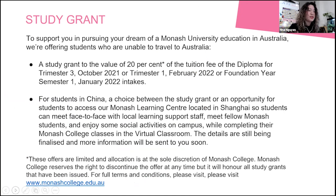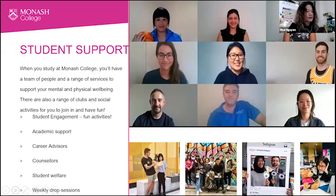To support you in pursuing your dream of a Monash University education in Australia, we are offering students who are unable to travel to Australia a 20% study grant of the tuition fee for the intakes shown in this slide. For students in China, you have a choice between the study grant or on-campus support in our Monash Learning Center located in Shanghai. These offers are limited, and if you'd like more information, please visit our website.